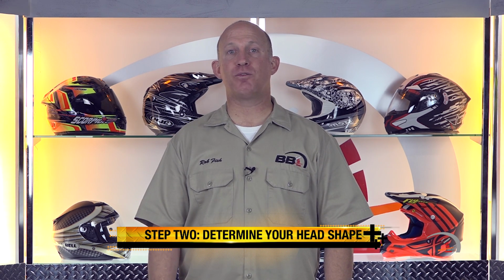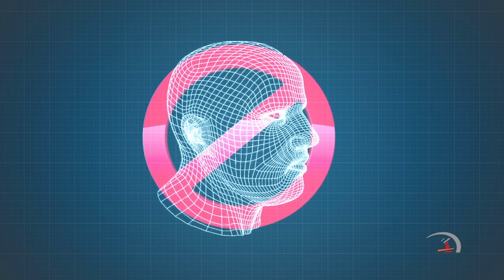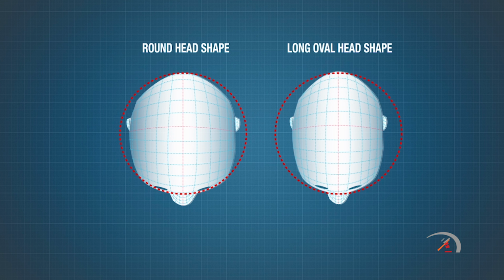To achieve the perfect fit, we're also going to have to determine the shape of your head in addition to the size. For starters, this has nothing to do with the shape of your face, which a lot of people think. Here's what we actually mean by head shape. While two riders might have the exact same head circumference, one rider might have a head shape that is more round, with a front-to-back measurement that's about the same as their measurement from side to side, while the other rider might have a head shape that is more oval, with a front-to-back measurement that is quite a bit longer than their side-to-side measurement.